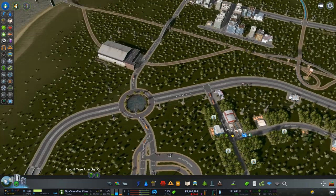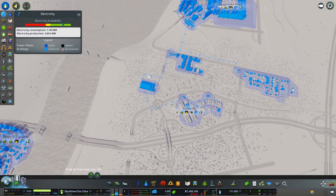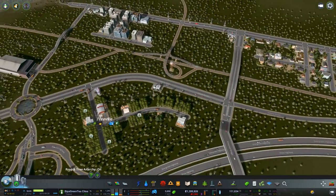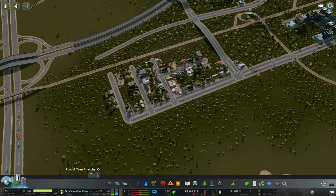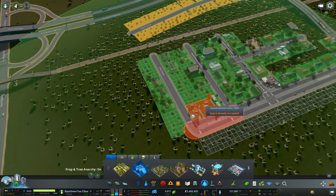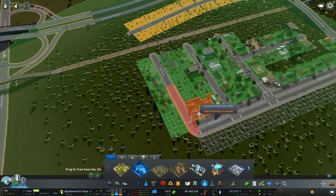Although, yeah, we'll just... hang on a sec. Power goes around here into there. And we don't need this one, do we? Oh, yes, we do. It's not connected there. That's fine. Okay, good. Let us stick down a park. I was right the first time. Over here. Try and encourage some more growth.